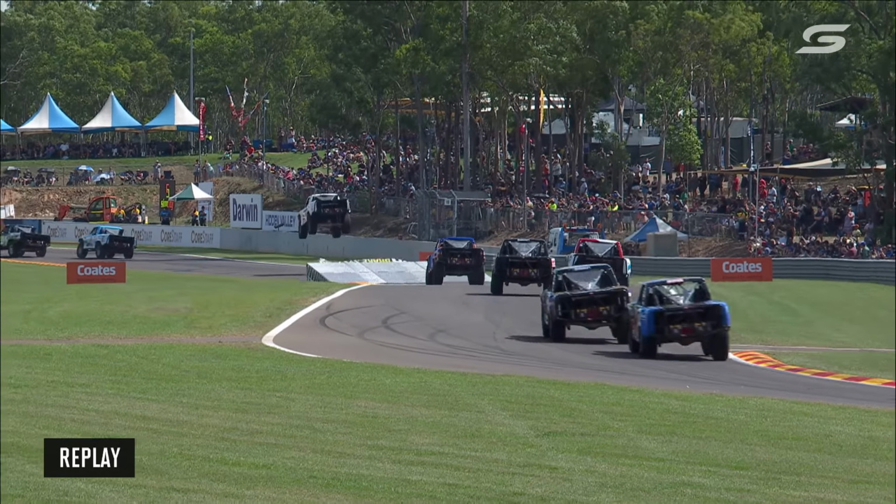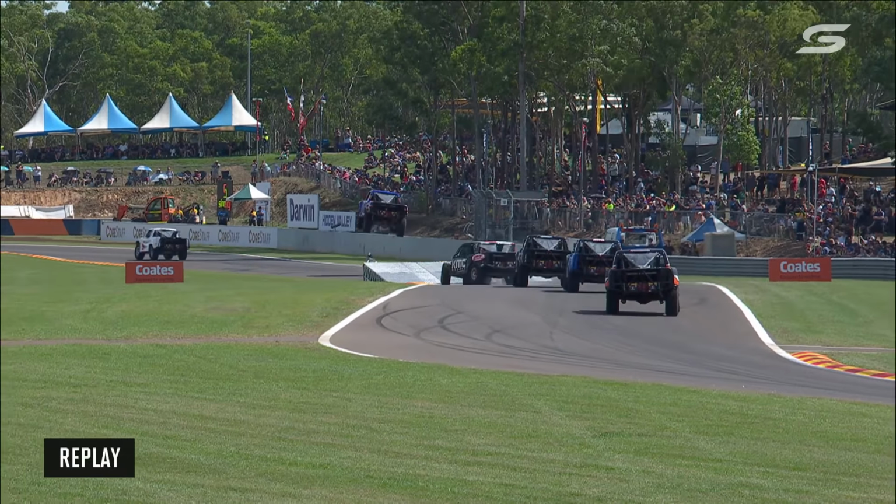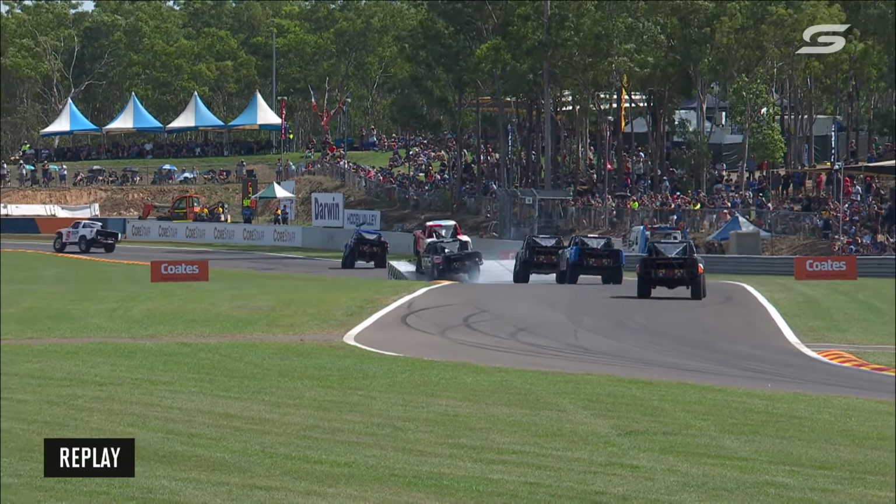So he clipped the curb, went to make the move on the 121, contact which sent it awkward across the ramp, and barrel rolls along, lands back on all 4 wheels. He can drive it back to the paddock at least. They're tough, they're robust, but they have their limits.